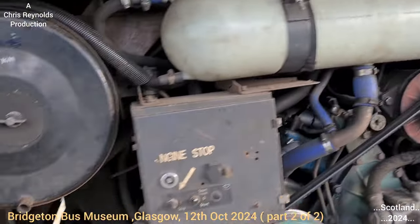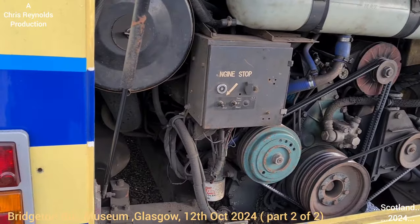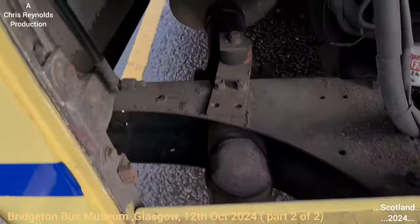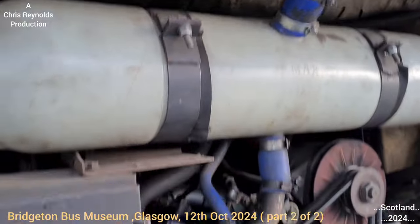Thirsty beast. Yeah, Tayside had the transverse mounted engines. They were 11 litres, the K113, I think it was. East Lancs bodied. Yeah, this was the slightly later one, the L113. They turned it round and tilted it sideways and did all sorts of clever stuff so they could fit in a low floor arrangement.